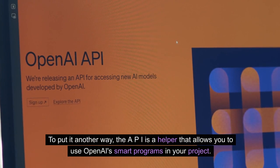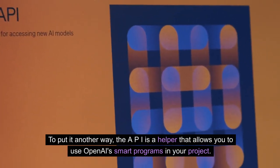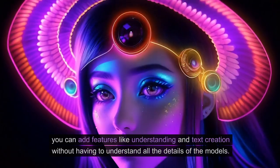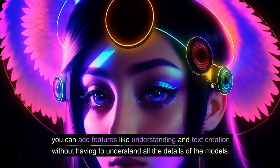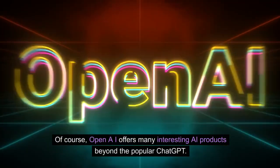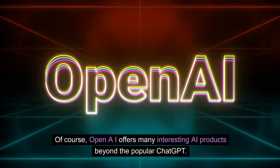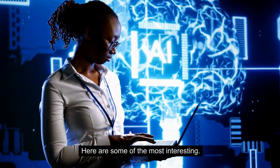To put it another way, the API is a helper that allows you to use OpenAI's smart programs in your project. For instance, you can add features like understanding and text creation without having to understand all the details of the models. Of course, OpenAI offers many interesting AI products beyond the popular ChatGPT. Here are some of the most interesting.